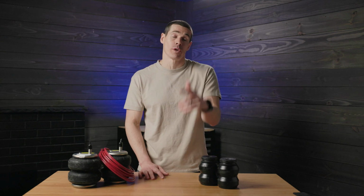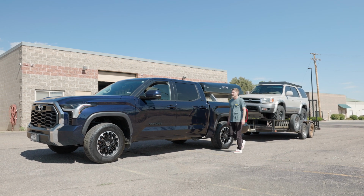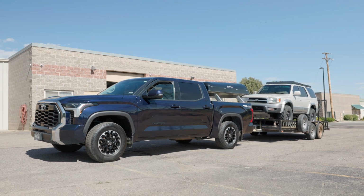Furthermore, Timbren SES kits utilize patented AEON rubber spring technology that acts as a shock absorber, delivering a smoother ride when you're towing. Ever towed a trailer over a rough road or train tracks? Timbren SES kits are going to smooth out those harsh bumps and slams that you've experienced in the past.